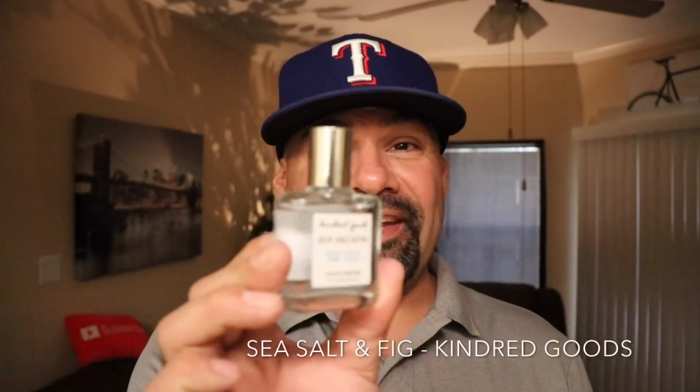So this fragrance has been getting a lot of attention lately because of a couple of reasons. One, because it's super cheap. Two, because it resembles a lot of other niche fragrances. Alright, so this fragrance we're going to talk about today is sold at Old Navy. It comes from the house of Kindred Goods. It is Sea Salt and Fig.